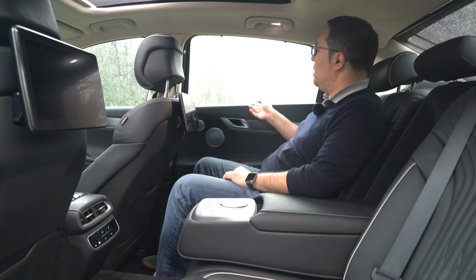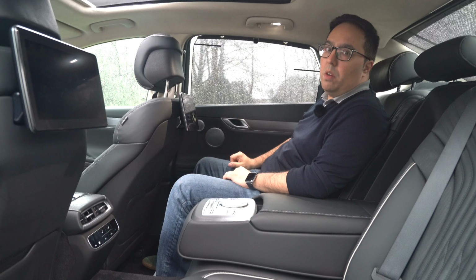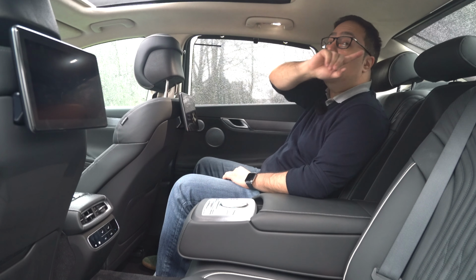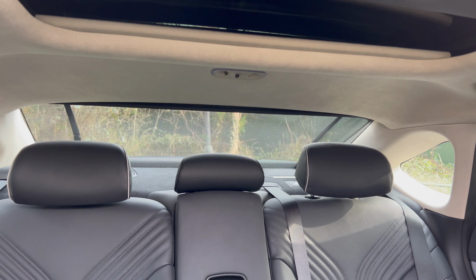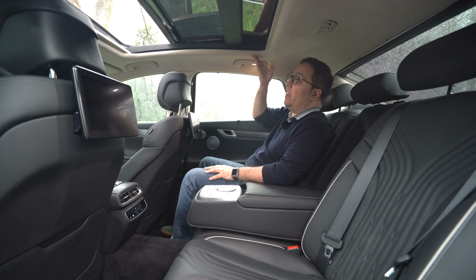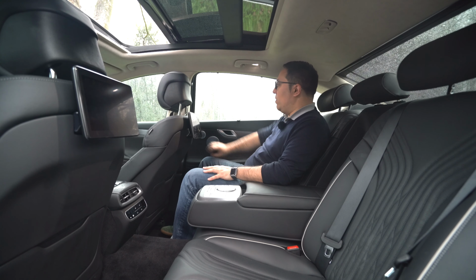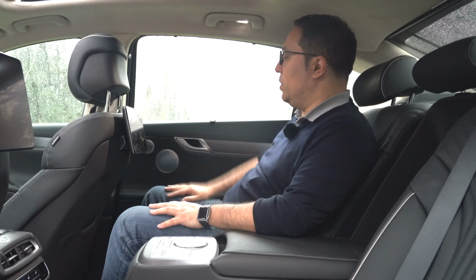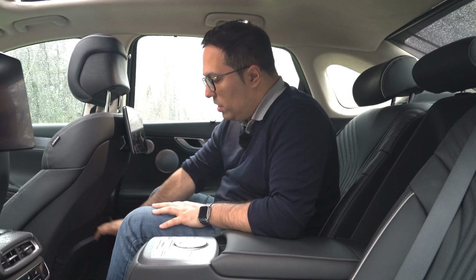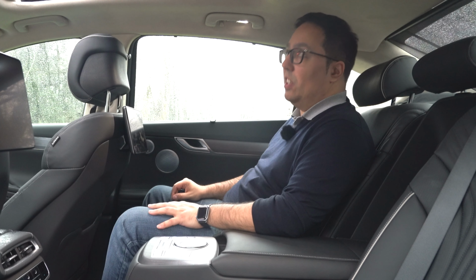And then we've got these sun blinds which I can pull up to keep the sun out of the back of my car, being an executive. And there is actually a sun blind on the back window as well, which automatically goes down when you reverse, which is very interesting. We have this Alcantara headlining, which is white. We've got this panoramic sunroof, which is extra. We've got the Lexicon sound system, which is also extra. And then we've also got airplane style pockets here, which are very, very interesting looking.